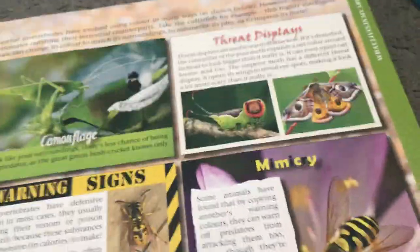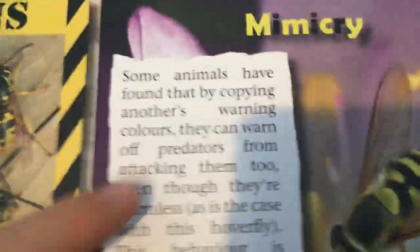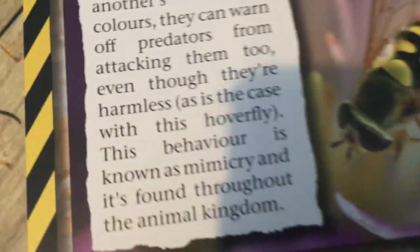Warning signs. Be careful around yellow and black bugs and other animals, because that means they're poisonous. If you come across a bright coloured snake, that means it's poisonous. Anything bright coloured, apart from the mimic. But luckily, look, if you see a wasp, this is a hoverfly. If you see that, you can kind of tell. And they can land in your hand.